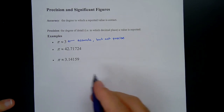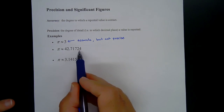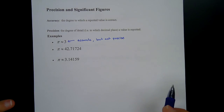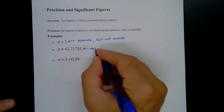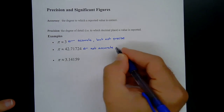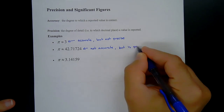Okay. Here we have pi is 42.71724. Well, that's not accurate, but it is very precise. And the reason it's very precise is how many decimal places. Okay, so this one's not accurate, but is precise.